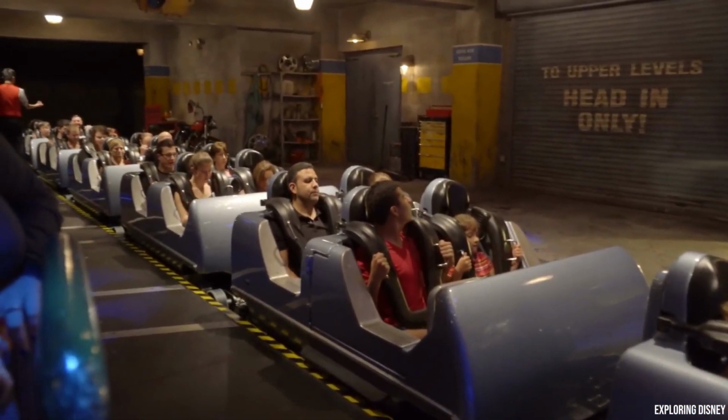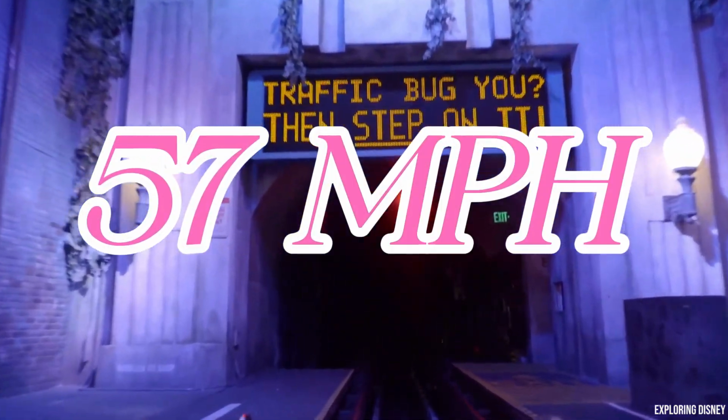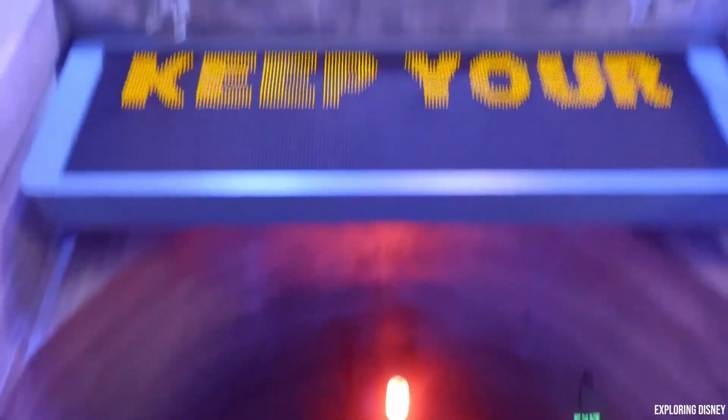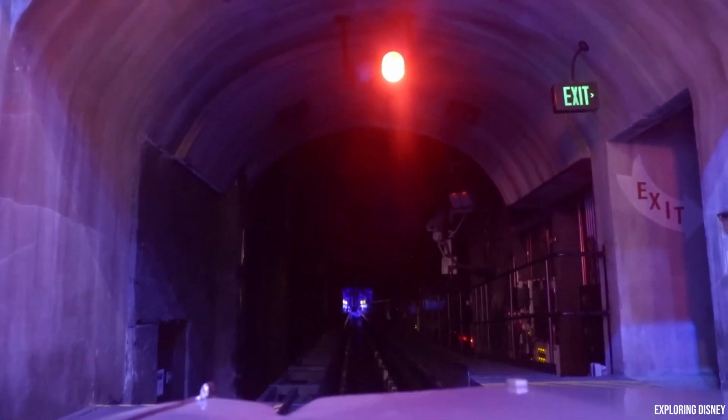In just 2.8 seconds, you accelerate from 0 to 57 miles an hour, blasting straight into the first of 3 inversions, 2 rollover loops followed by a corkscrew near the finale. This makes Rock and Roller Coaster the only Walt Disney World coaster that goes upside down.